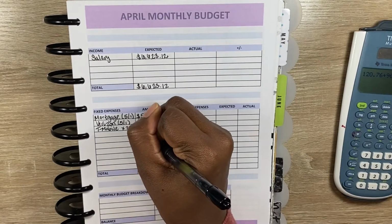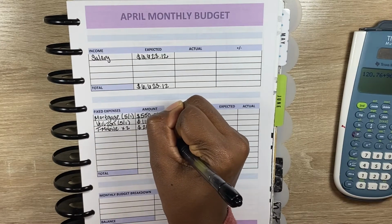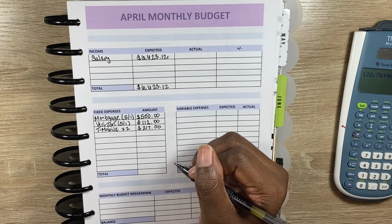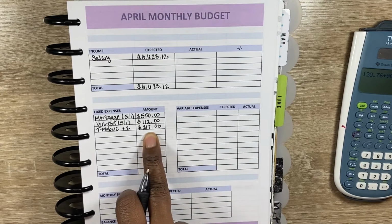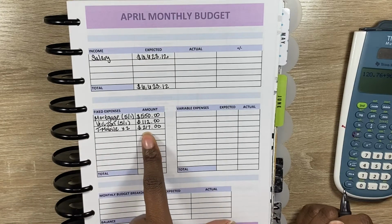I'm just going to round that to 217 because again, I'm paying for April, which includes a $25 installment plan, but it will go away after that. So that way in May, it will be $25 less. So I'm just going to budget out $217. And again, I'll white out this number to write down the actuals.